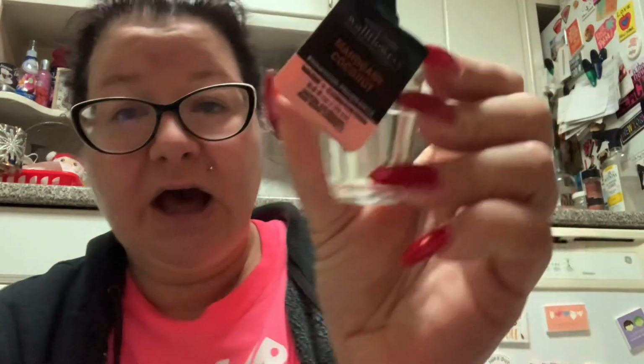I picked up Mahogany Coconut, which I actually have in a room spray. Mahogany Coconut is creamy coconut, mahogany, woods, and English lavender. And then the last one is Blackberries and Basil. So pretty, the color. Blackberries and Basil. It says fruity and happy. Fresh blackberries, sparkling champagne, and basil.